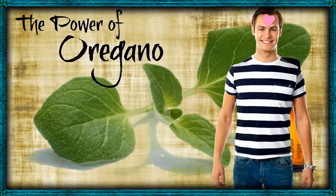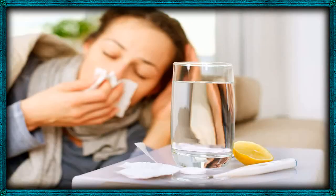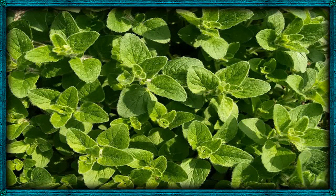Add 2 to 3 drops of oregano oil with 2 to 3 drops of a carrier oil such as jojoba or coconut oil and rub and massage it on the outside of the ear. Be careful not to get it inside the ear canal. The oil will permeate the skin and absorb into the tissues and help alleviate pain and throbbing in the ear.